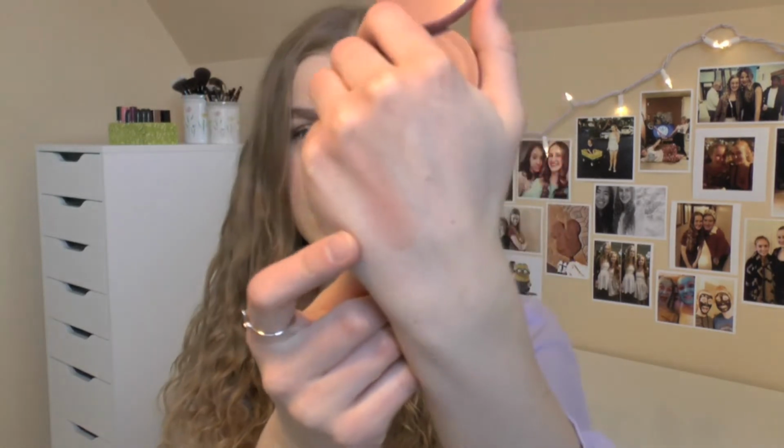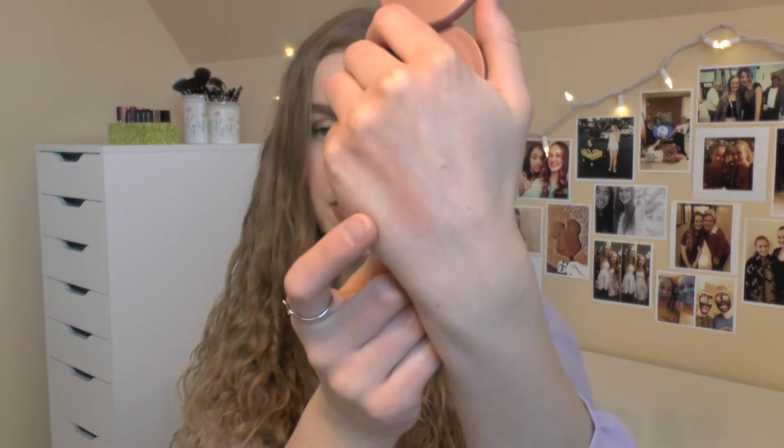You can also build this up to be a little bit darker, but I like it more natural looking because this is kind of what I gravitate towards if I'm going for a nude, natural look. So there's a swatch of it right there for you. I absolutely love it. And it also stays on my cheeks for a decent amount of time, which is great. I just have a smaller size that I got for Christmas, but I just absolutely love this.